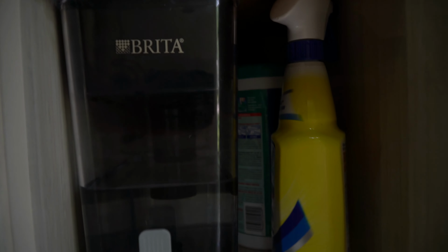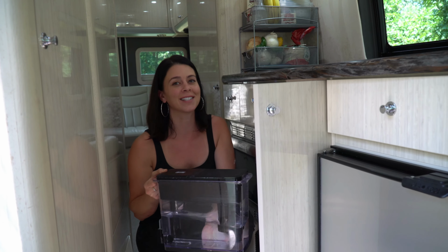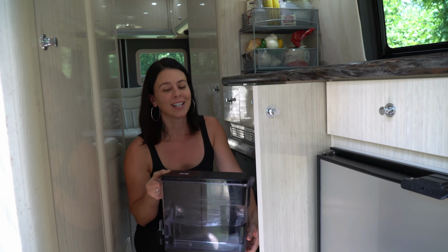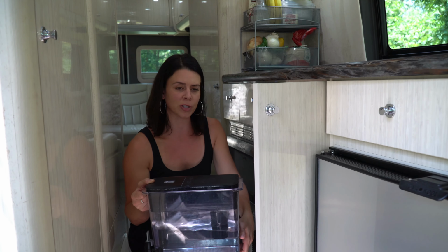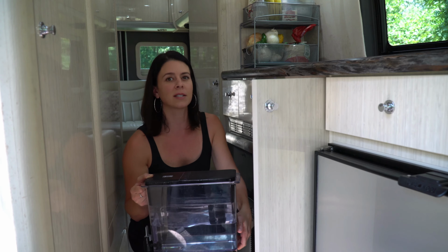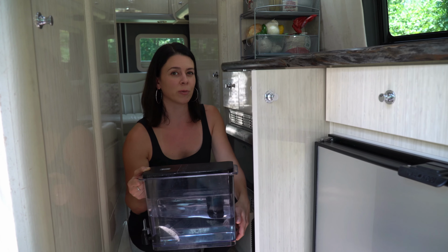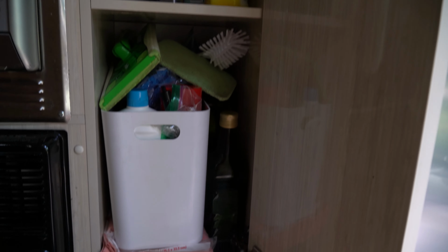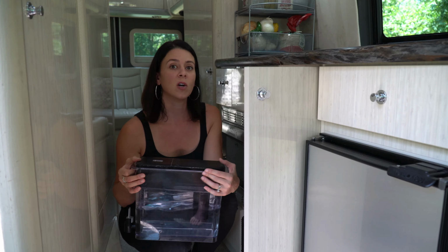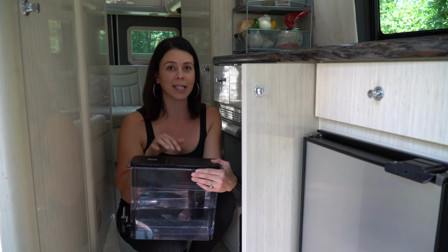kitchen cleaner, and we have our Brita filter. Not everybody that lives in a van has to have a Berkey filter. And we use this and we love it. It was affordable. The filters are supposed to last 6 months, but because we use it so hard, it lasts us more like 2 or 3 months, which we're okay with. But we get our water from an RV park. When we're at an RV park, we filter our water on the hose coming in. So we double filter it by filtering it first outside and then second in here.